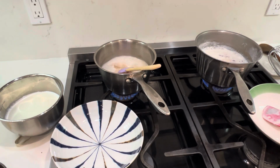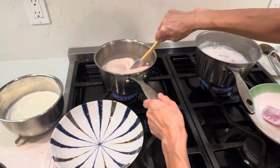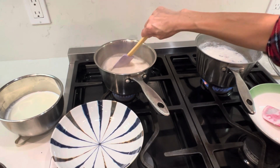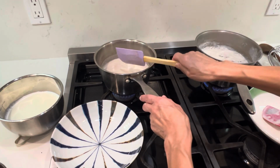Okay, bring it to a boil, and then we can put the fire low. It's a labor of love. It takes time.